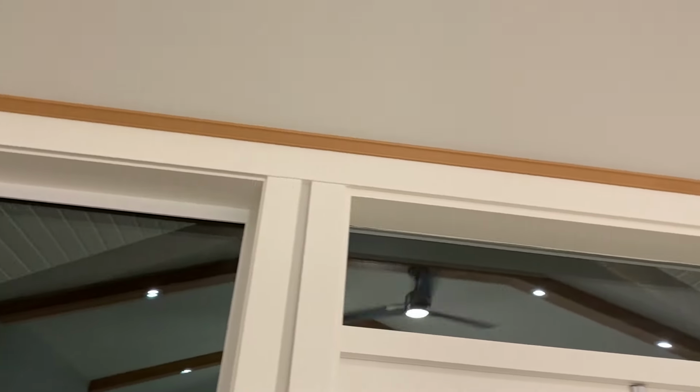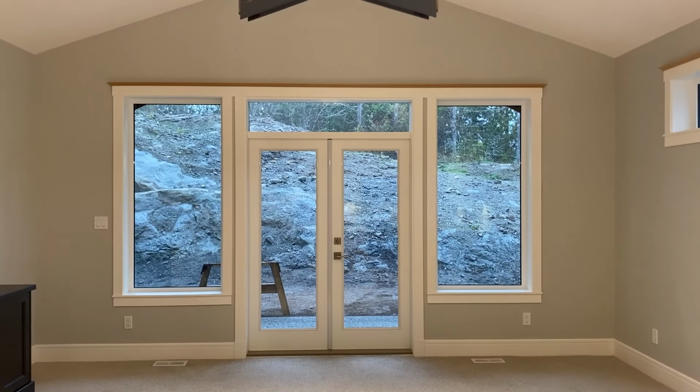I wanted to give it a little bit of hierarchy and make sure that you understood that this was like a richer area of the house.